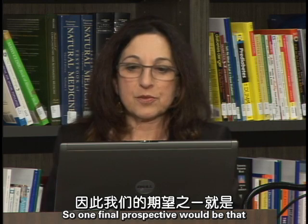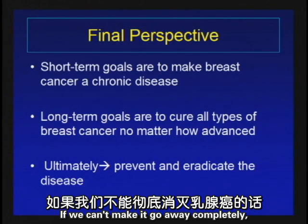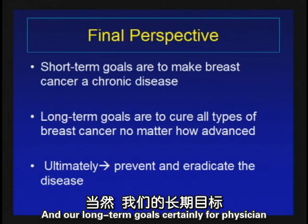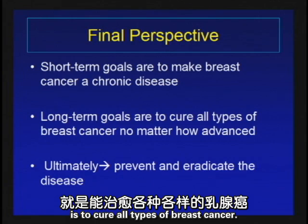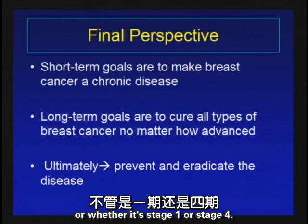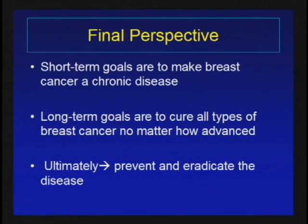One final perspective is that our short-term goal is to make breast cancer a chronic disease. If we can't make it go away completely, we want to make it a chronic disease. And our long-term goal, certainly of physicians and all of us who do research, both basic and clinical, is to cure all types of breast cancer, no matter how advanced, whether it's stage 1 or stage 4. And ultimately, at the same time, we're seeking to prevent and completely eradicate the disease.